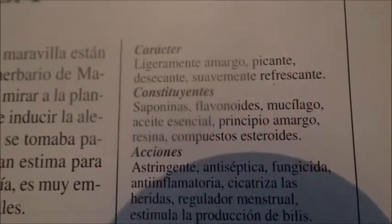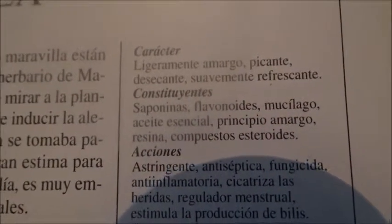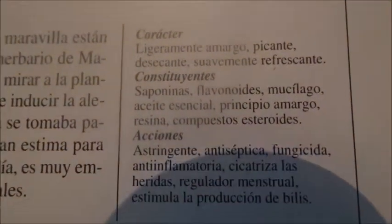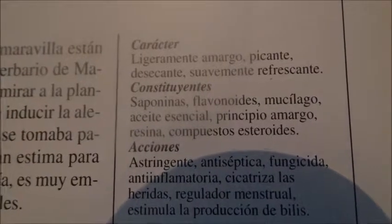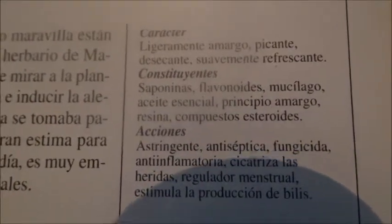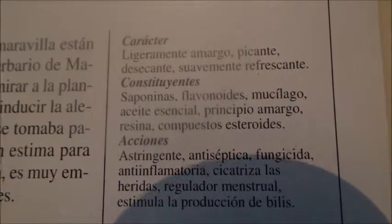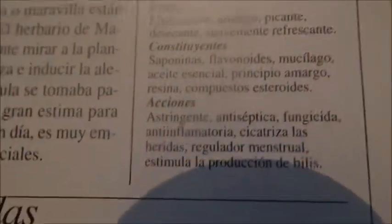So then it says mucilagos, which means mucilaginous, like the outside of chia seeds. Essential oil, principal amargo. What's amargo? Bitter. Oh, so it has a principal bitter. And you can get resin from it. Okay, so what are the actions?